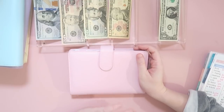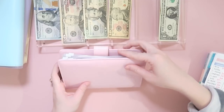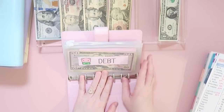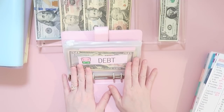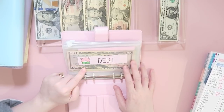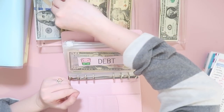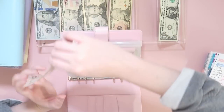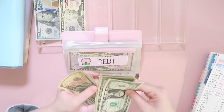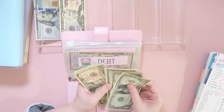The last binder is my pink binder, and this is kind of like my miscellaneous one, like my savings challenges as well as my emergency fund and my debt snowball. So I did mention to you guys that we're not really focusing too much on debt snowball. Instead, we're focusing on savings. I did put $84 to go in here for our debt snowball. I think I did 50, 70, 80, and 4. Yes, so $84 for our debt snowball, just to kind of help us out.